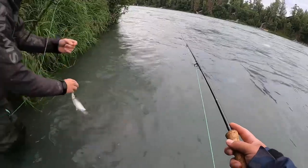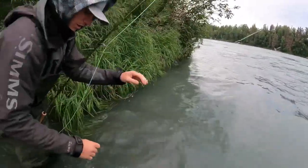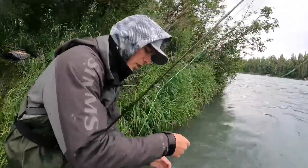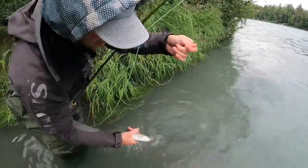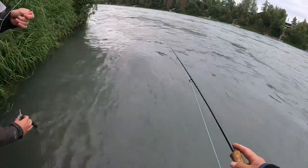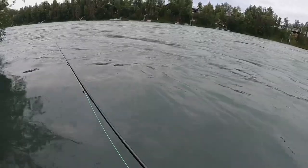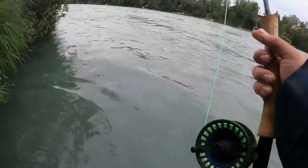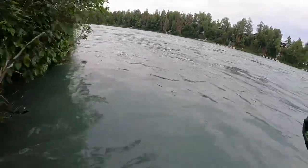Giant Dolly. What do you got, bud? That is what we call a Dolly, a little guy, and he won't stay still for me to grab him and show you. That's about the best look you're gonna get. I'll walk down unless you want to stay here. I'll go, because Dustin doesn't have a GoPro, so I can get a video of both of us. All right, brother. Thanks for letting me take your spot. You're welcome.